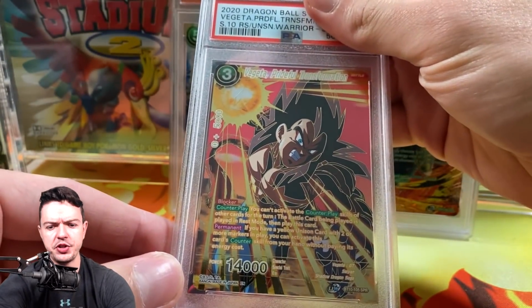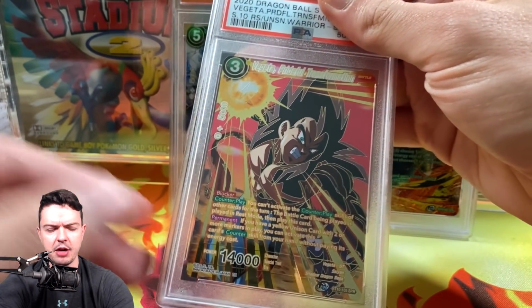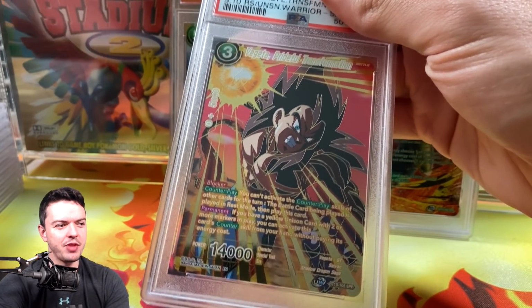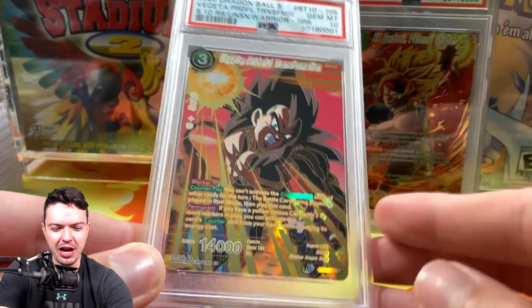Ooh, Super Saiyan 4 Vegeta. If I remember correctly, this was actually a bonus card that I received. I remember me and Nano both got the same box. Mine had an SPR at the top. I think his had just a regular SR. And we got another 10.